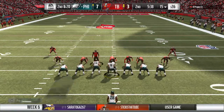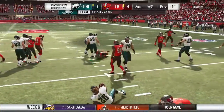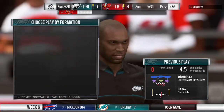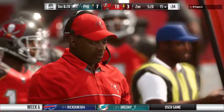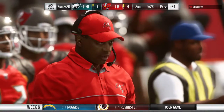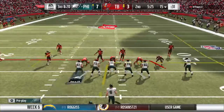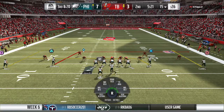This is 2nd and long. And they'll go ground game here with a tailback. And they won't fare much better here as he maybe gets back to the line. No gain on the play this time, and it'll be a 3rd and long situation coming up. The Eagles on 3rd down. They've hit 2 for 4 thus far. This will be 3rd and a mile.